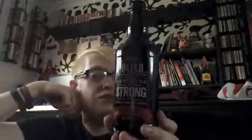Anyway, today's beer is from Tirril, like I was saying at the start of the video. Did I mention that at the start of the video? I can't remember. And this is the Red Barn, a ruby red ale with a tangy finish, coming in at 4.4%. Gorgeous looking label. It looks a hell of a lot better than it used to do.